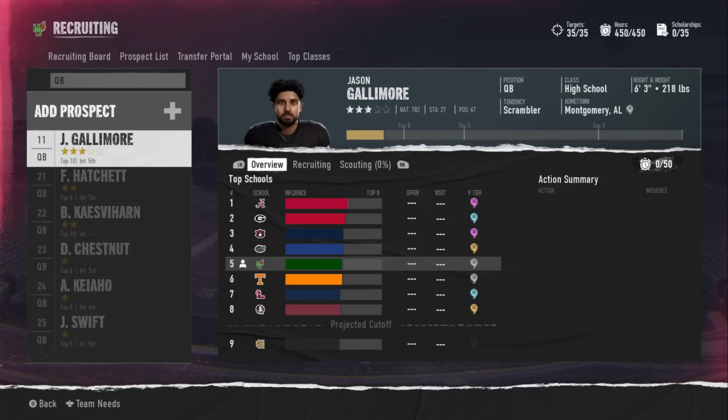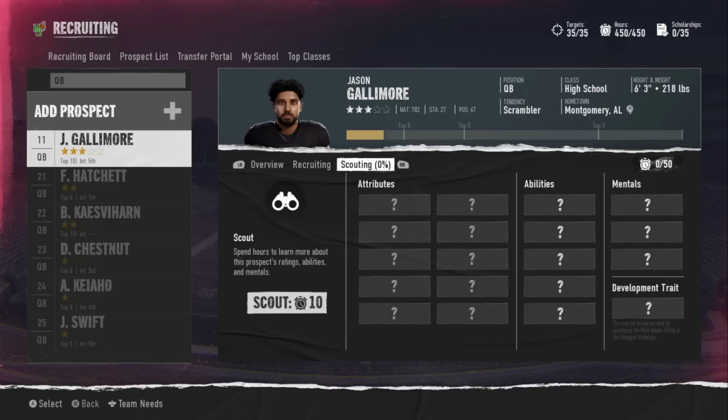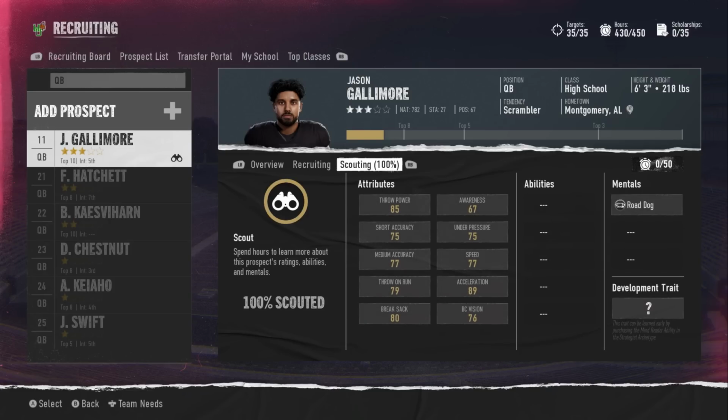Because quarterback is the most important spot, and we're currently top 5 for this 3-star guy, Jason Gallimore, let's go ahead and scout him first. And we finish him in just 2 tries.